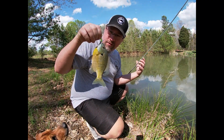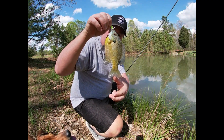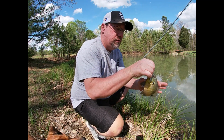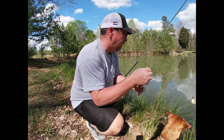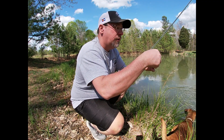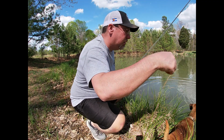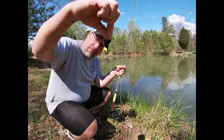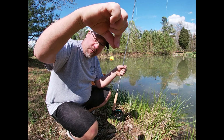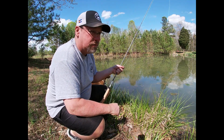There he is. First fish on the fly rod out of the pond. Little bluegill. Alright, thank you, little buddy. Lucky you wanted that, didn't you? Alright, see if you can't do another. So I'm gonna try this, looks like a little yellow egg. See how that does.